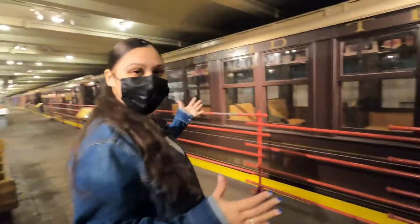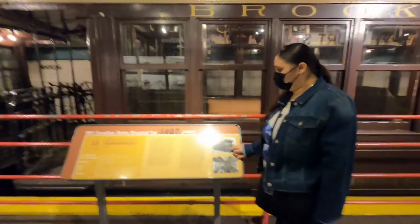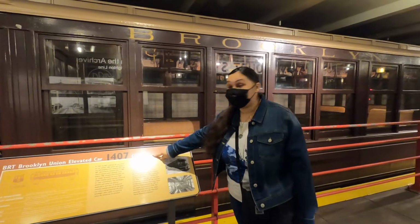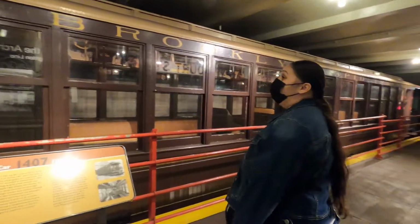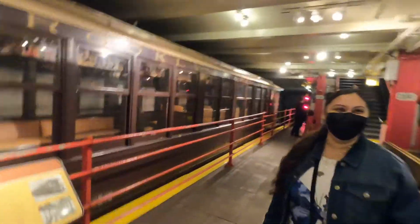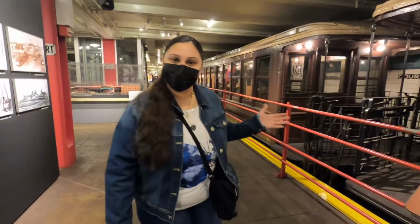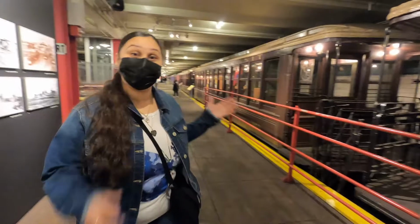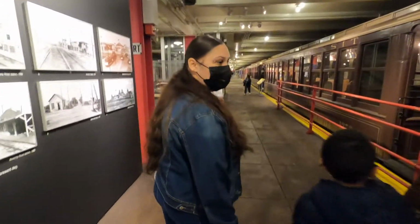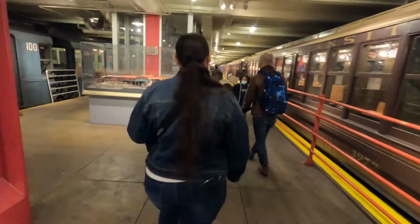Yeah. Look at this old-fashioned train, guys. This is huge. This was a Brooklyn Union train car made in 1907. Wow. 1907. Comment down below, guys. Were you born? I would have never thought in my life that I would see a train car that was made in 1907. That's crazy. I want to go inside. Sure, we can go inside. They won't let us go inside. They do. Okay, guys.